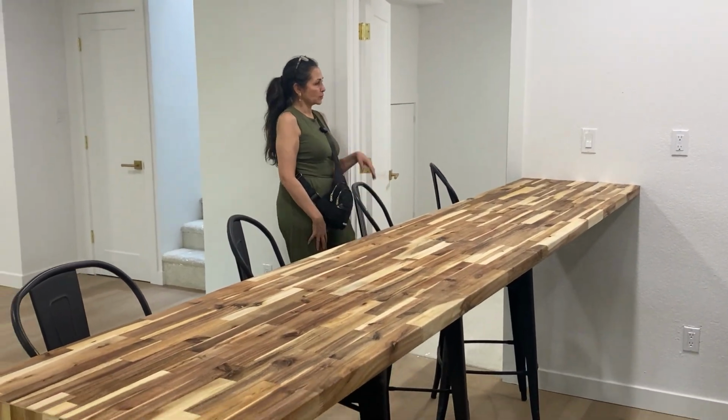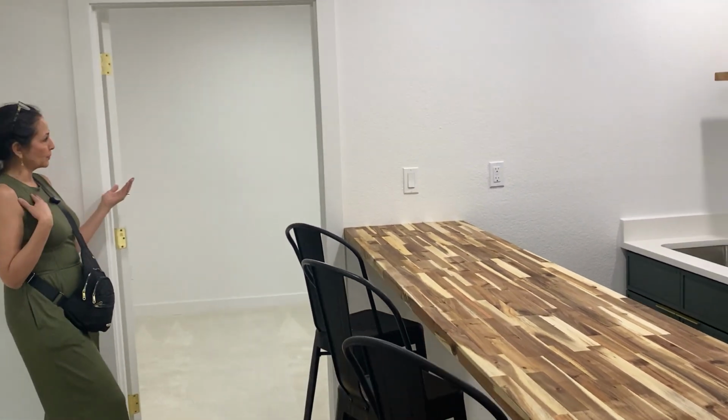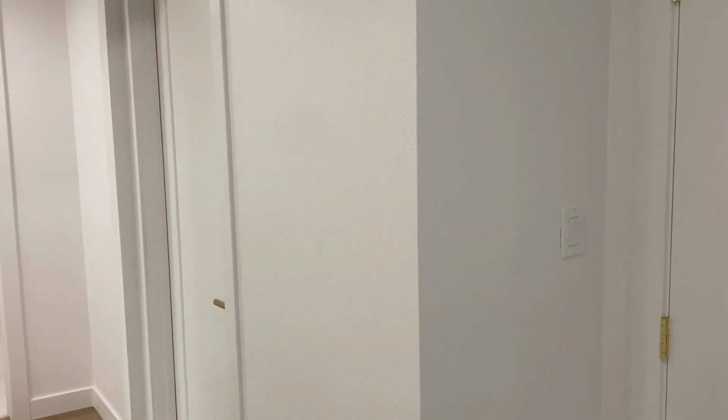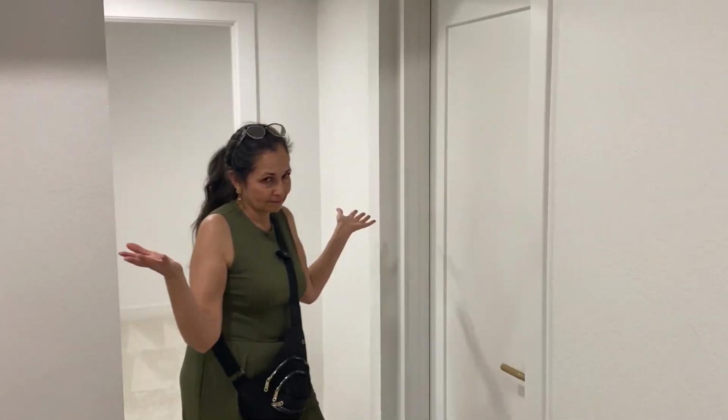And then we do have a space over here, you guys. It's just an empty room, no windows. For me, this is like a great storage area, maybe even like a craft room of some sort. And so we're not going to go into here. We just have a closet over here. And this is the mechanical room. So we're not looking at that. We do have a decent sized bedroom over here. And then a walk-in closet.